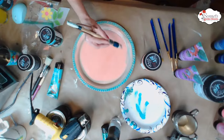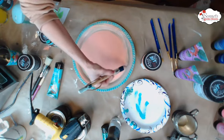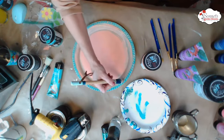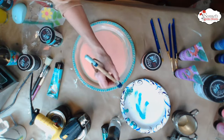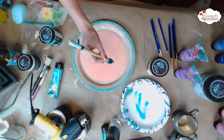Oh, you guys, I'm really liking it. I like the turquoise with this cowgirl coral. I think it looks really pretty. I don't know if you guys can actually see how pretty it looks, but there's this lighting in here. Still working on the lighting, guys.